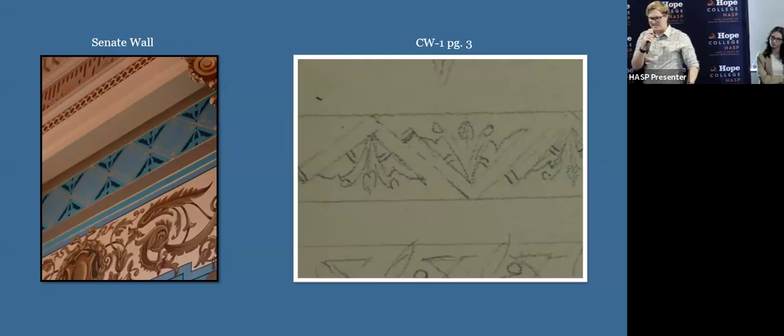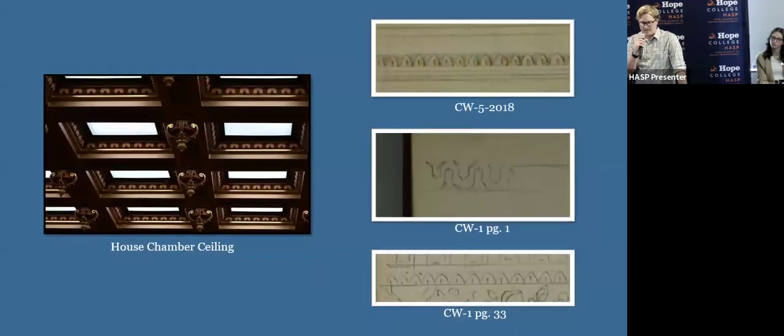So what you'll see on each of these is a photo from the Capitol, one of its surfaces, compared to sketchings found in the Weidman collection. So this first one, this is from the very top of the wall underneath the cornice of the Senate chamber. You have this repeating triangle motif, and you can see it right there in the sketch, right? Not exact, but very, very close. Again, he would have been working from a general template of designs that he could choose from. And then it was up to him and the artist working for him to put variation to it to match the setting that it was actually in.